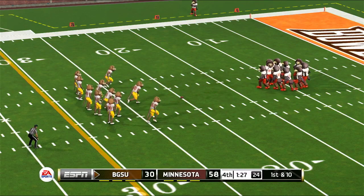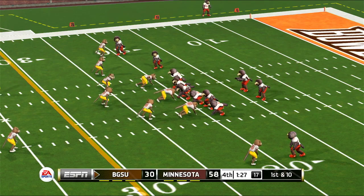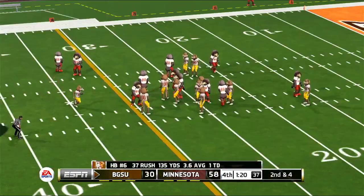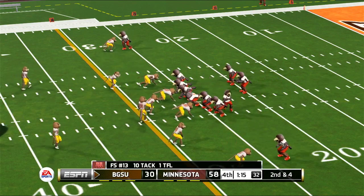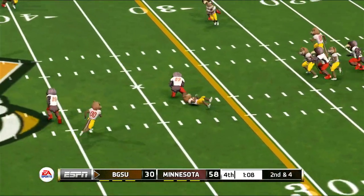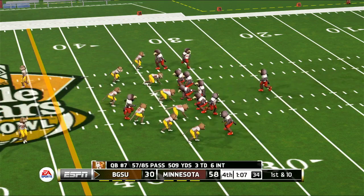Well, late in the fourth quarter, this game has been over for a long time, and now we just want to get out of here like these two teams do. A little over a minute in the game. And he's tackled after positive yardage. Good for a gain of 6 yards. And he's immediately tackled. That's good for a gain of 7 yards. First down.